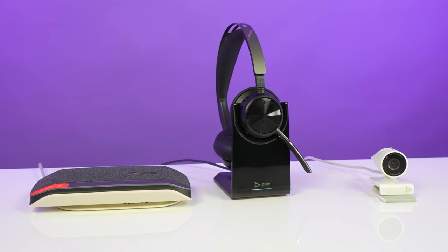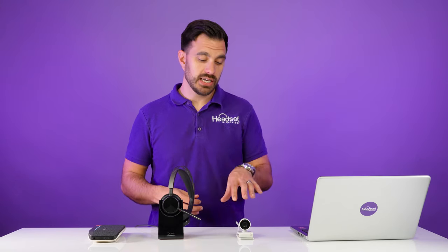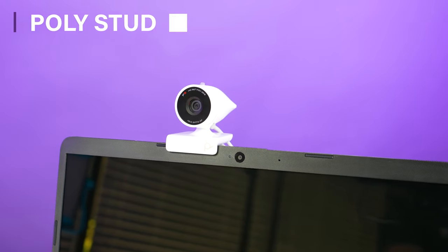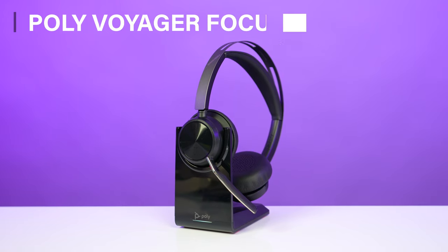All right, here are the three devices. These are my current favorite devices in each of the categories that we talked about. So for the webcam portion, we have the PolyStudio P5. This is a 1080p HD webcam that's gonna make you look clear, look professional, and take your video conferences to the next level.